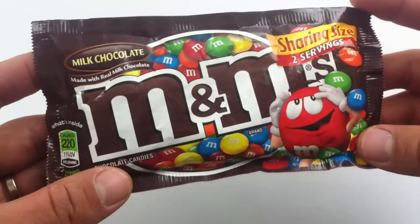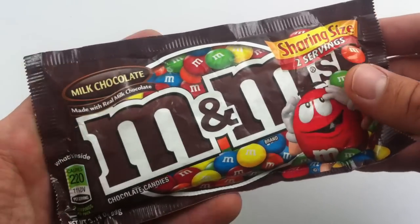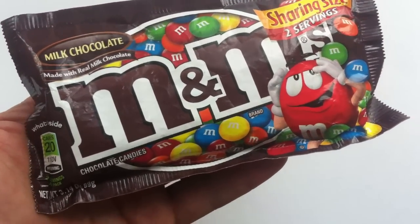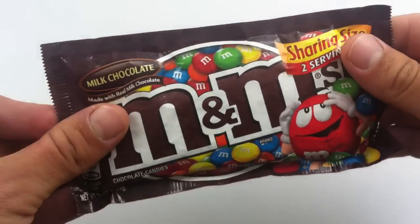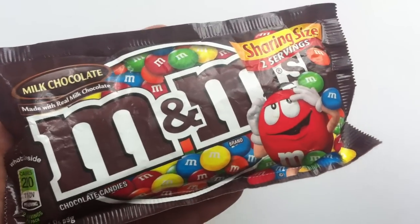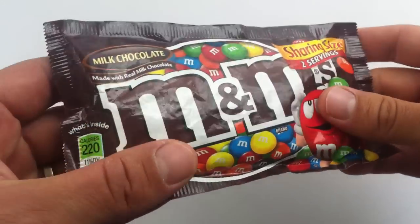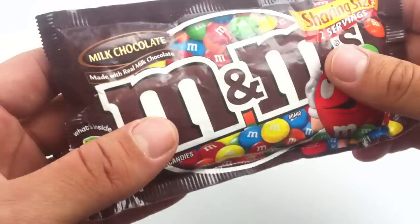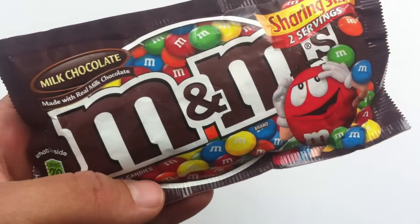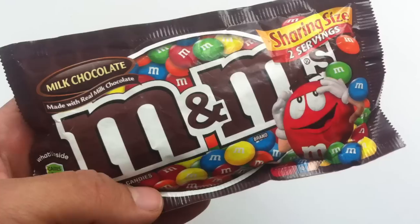So the story goes, M&Ms are obviously a Mars product, if you didn't know. In the 30s, Forrest Mars, who's the son of Frank Mars, who started the Mars Company, saw soldiers in the Spanish Civil War eating a chocolate coated in candy, and he noticed, oh, it didn't melt, it's portable, it's good for soldiers. So in 41, he patented his own version of that candy process, partnering with Bruce Murray, who is the son of then president of Hershey's, William Murray.